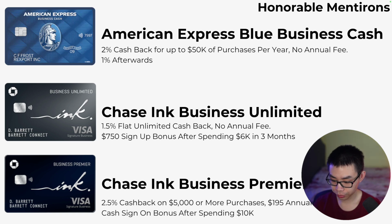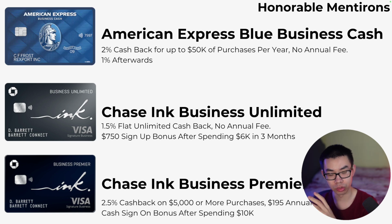And the last one is a relatively new Chase card. It's called the Chase Ink Business Premier. This is 2.5% cash back, but only on purchases of more than $5,000. This is very interesting because for most businesses, this is not really applicable, but for high ticket, how can you use this? For $5,000, you can have your supplier bill you when all the expenses are already in, instead of individual orders. That would be when this card is most useful, making sure the orders are above $5,000 so you get the full 2.5% cash back.